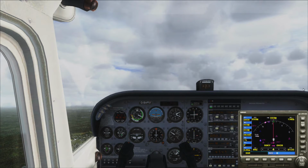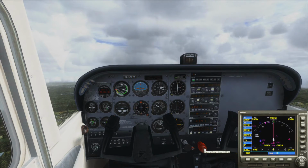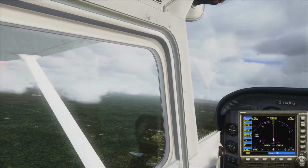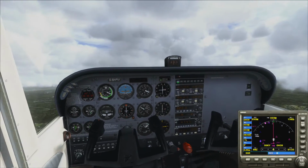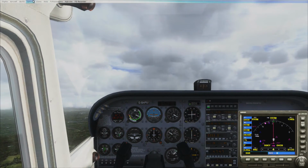Our airspeed is pretty good. I like this little 500 foot a minute climb. So let's actually start leaning out just a little bit at 3,300 feet. Weather's not too bad, just really cloudy. And with that, I'll just go ahead and speed it up, and we'll be back in just a little bit.